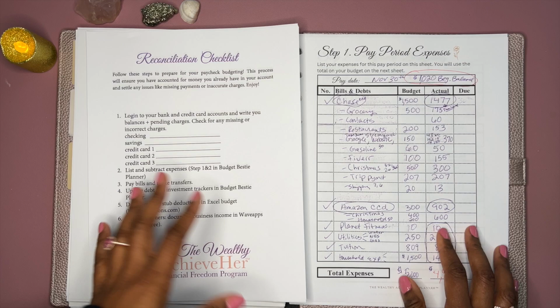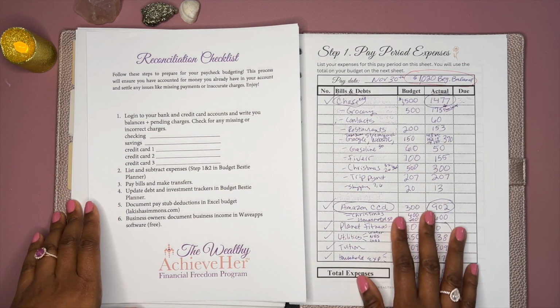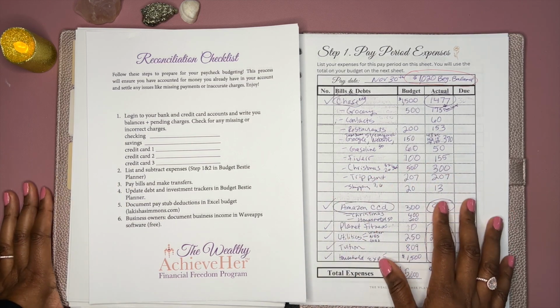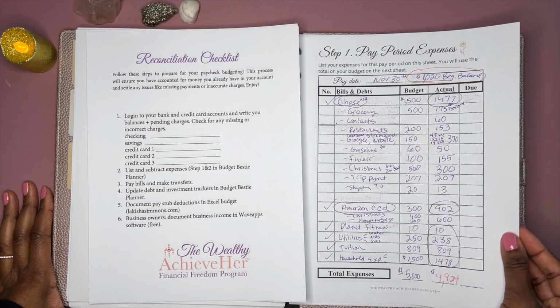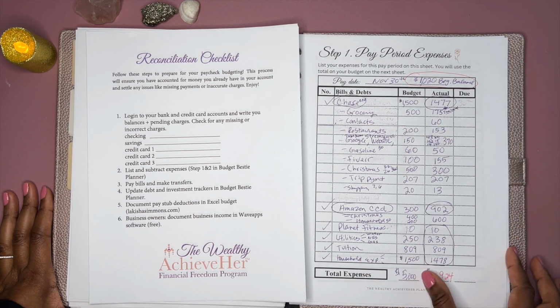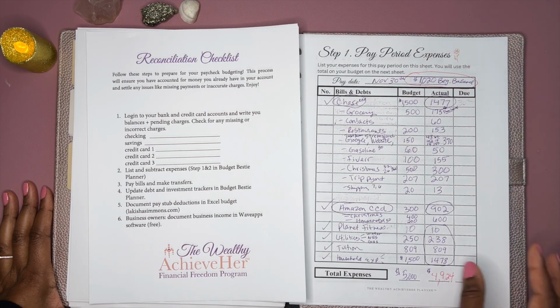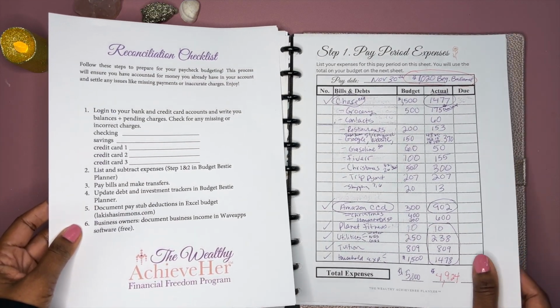You will notice you won't see automobile payment here because my car is paid off. I don't have any other debt, so I just don't have those bills. What else? Household expenses here. And I think that pretty much covers most of my bills. I really don't have a lot of bills.